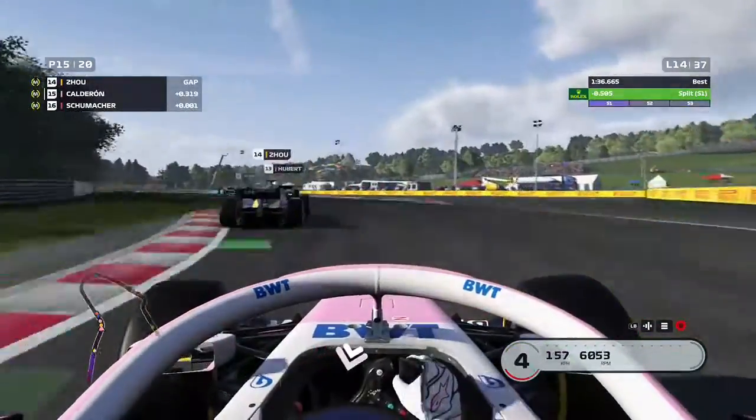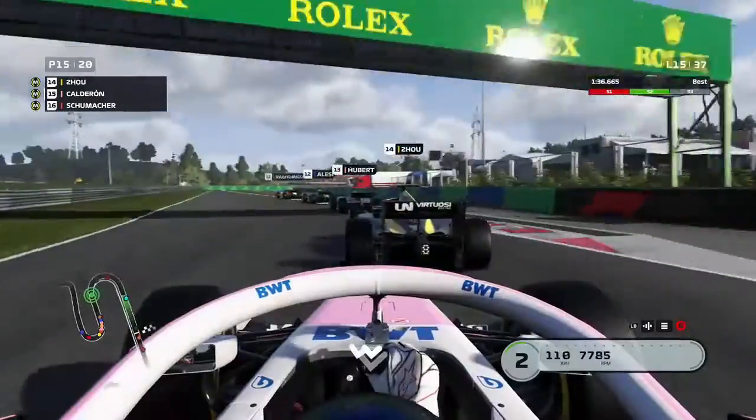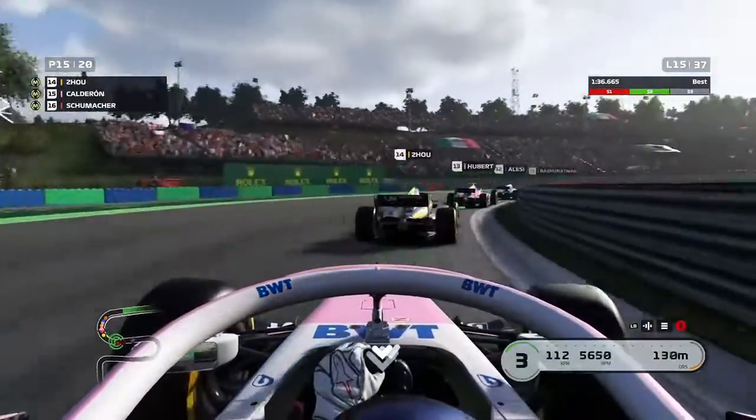This will be a nice move if we can get it done, and we just about stay on the road round the outside of Schumacher. Nice move. Good job. And that was a very nice move. But we move on, and Guan Yu Zhou is the next car up the road from us.